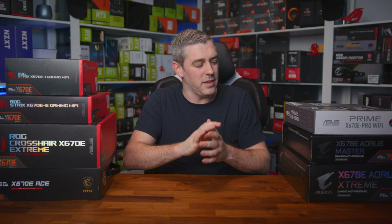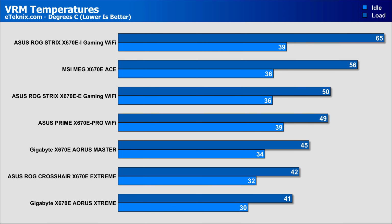Now, the other key area to look at is of course VRMs, because this is where I guess things do get pretty interesting. Now, to start with, it's worth noting that even after a prolonged Prime 95 run, which is worst case scenario, none of the boards peaked above 65 degrees, which, what I'm trying to say, is a huge step up from X570, which in comparison ran fairly hot.